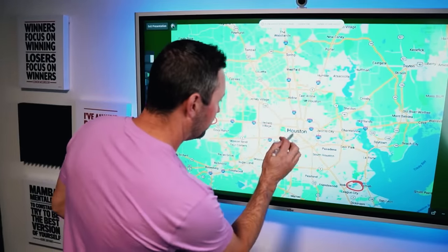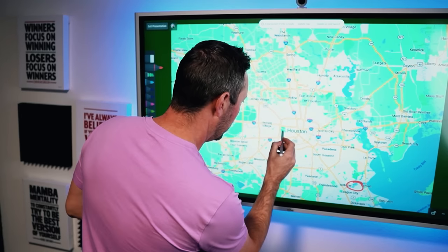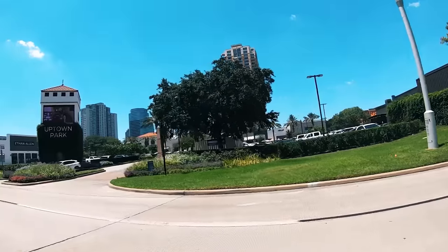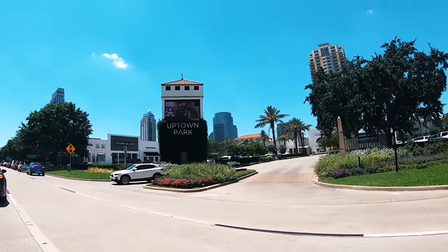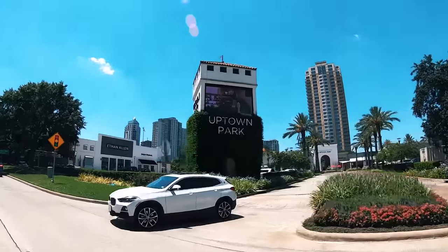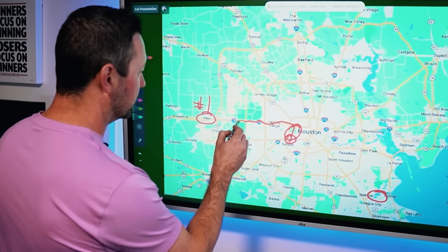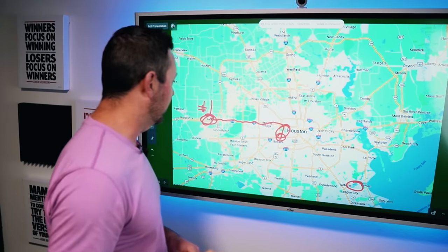But what happened was, I'm drawing right now, but we stayed right down here, okay? So the Galleria is right in this area. We stayed at a hotel right down there and we were going to drive to a couple different areas, like many of you will. We didn't really have a plan because we didn't have anybody to talk to, but Katy was where we were going to go. So we go up and hit I-10. We drive out there, and we get out to Katy finally, right?